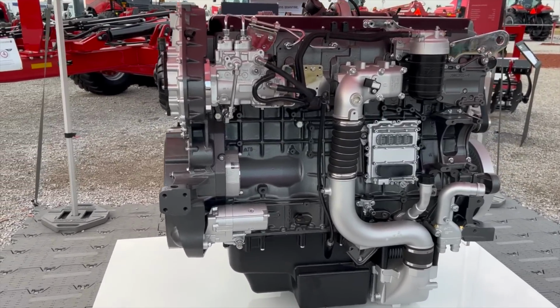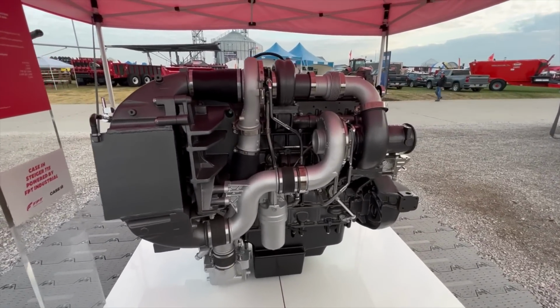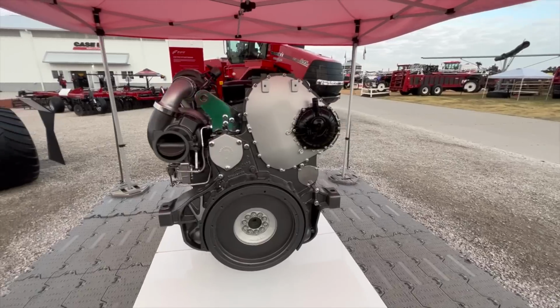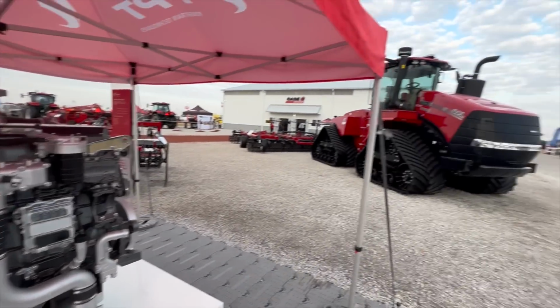And there's a 16 liter motor that goes in the new quads. Same 16 liter that's in our combines. It's a little different configuration for the horsepower. So 16 liter now instead of the 12.9, 13 liter, whatever was in the old quad.